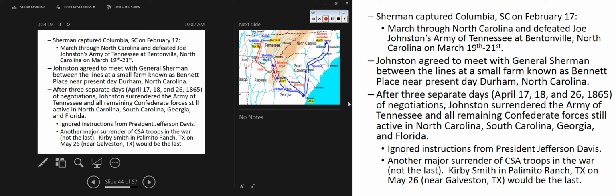Davis did not want him to surrender. Johnston ignored Davis's instructions. It's another major Confederate surrender. It's not the last, though. Kirby Smith surrendered at Palmito Ranch, Texas, on May 26th near Galveston.